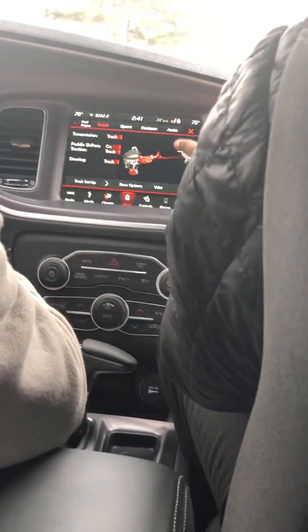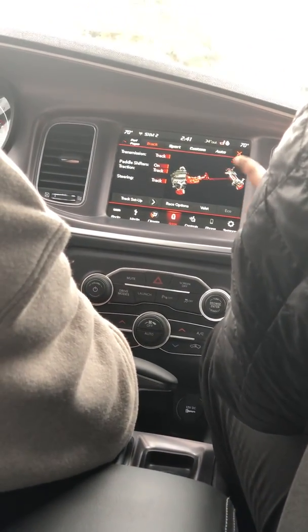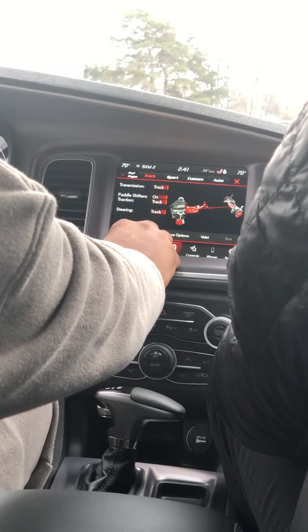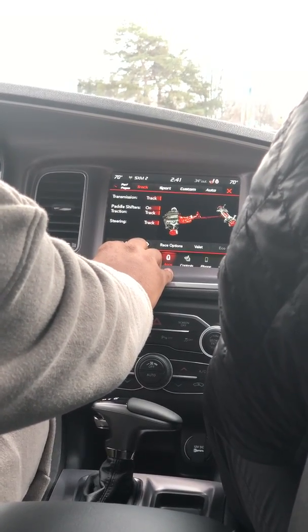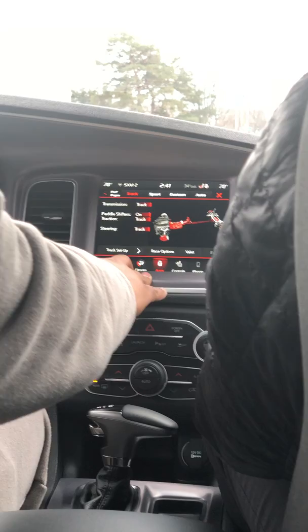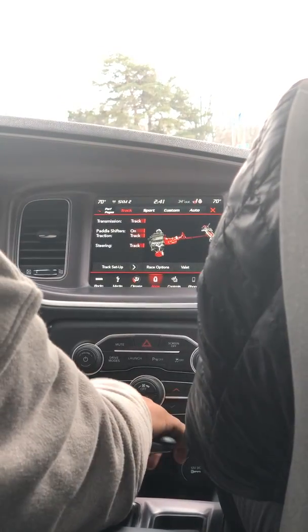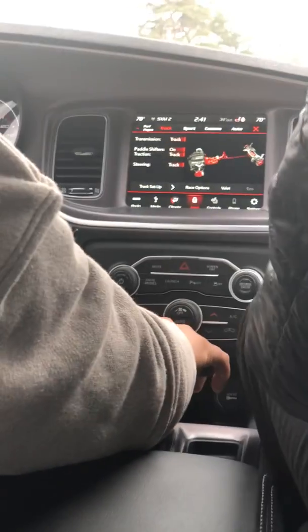So I'm gonna let you take it back on track mode. That's the most aggressive setting. It's on track mode now. Yeah, we started out on street mode. Oh, so that wasn't track we were just on? No. Oh, damn. That wasn't even track mode. So I don't need to use these shifters, do I? Nope, you're good. You should feel a difference in the suspension.